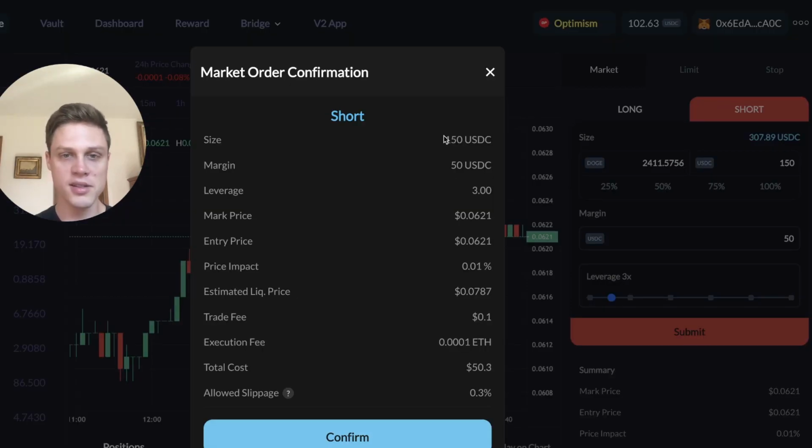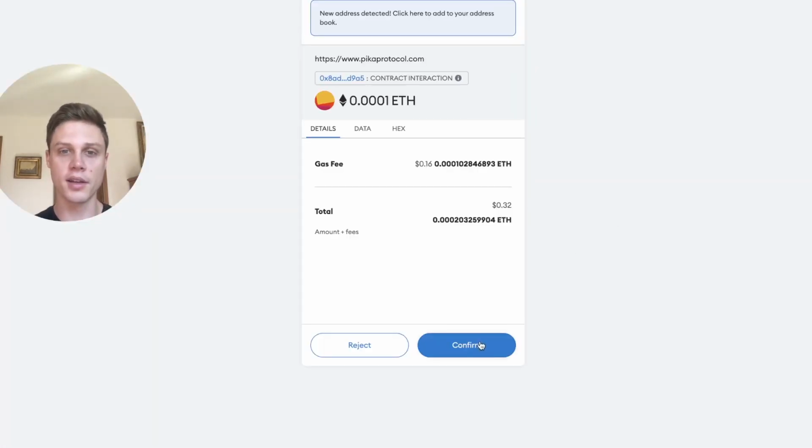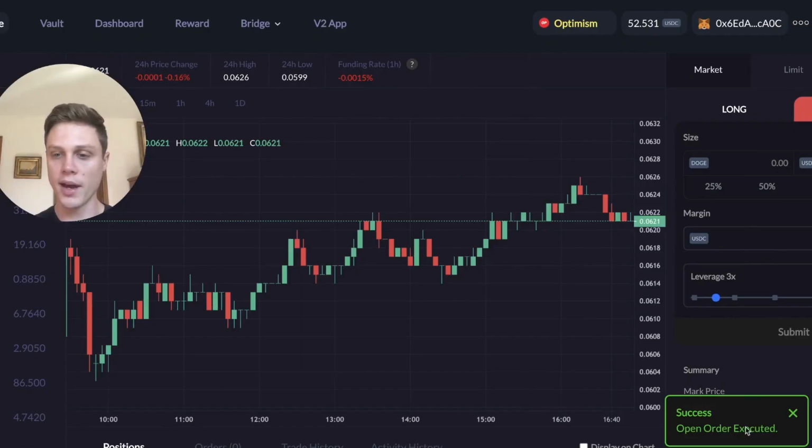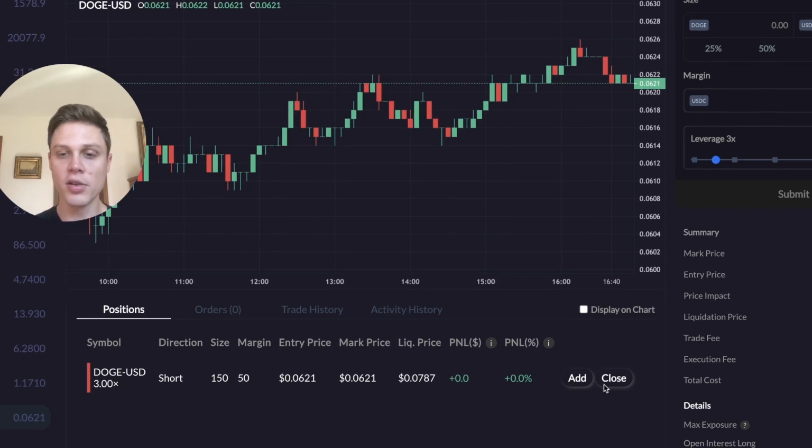Okay, so I'm gonna go ahead and hit submit on that trade. Look over the details to make sure everything is as expected. Then I'm going to hit confirm and confirm it in my MetaMask. Go ahead and hit confirm there. And voila, we have now initiated our order. Once our position is here, we can either add to it or close it out. And overall, the trading interface is pretty self-explanatory. But I just want to warn you again, don't use too much leverage.